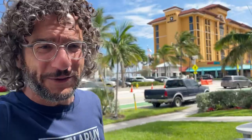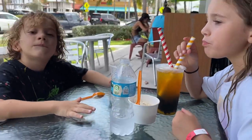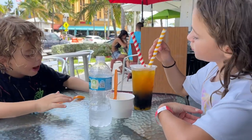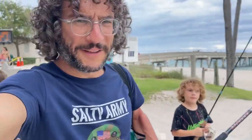And after a mildly successful day of fishing, kids need some nutrients. Ice cream shop, downtown Deerfield Beach. It's beautiful. All right, the entire day we went back to the pier, still didn't catch anything. Well, didn't catch anything big enough for dinner.